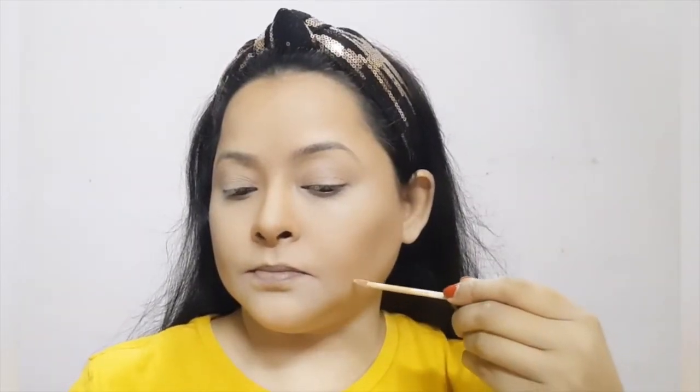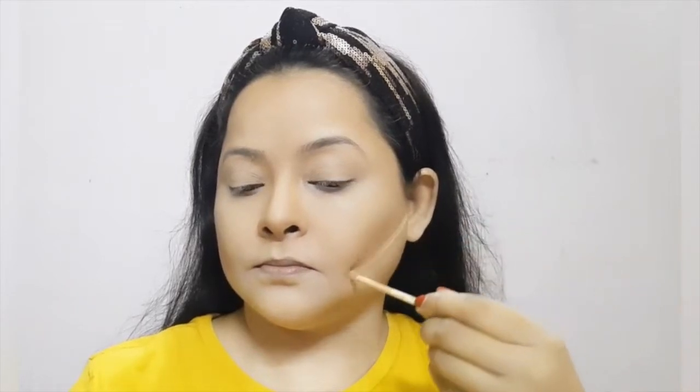Now, highlighting the jawline with a liquid concealer. Now setting it with a sponge. Now applying translucent powder over it. Finally, to lock my makeup, I'm using a dewy setting spray. Now see the glow. It looks like it comes from within. It looks very natural and beautiful.